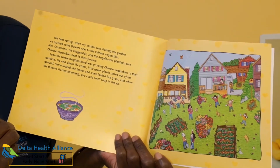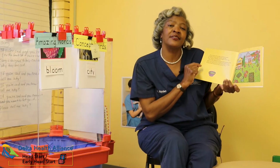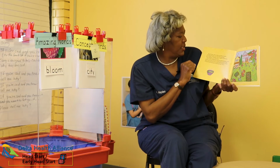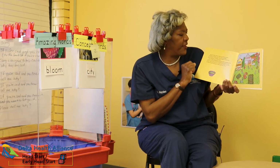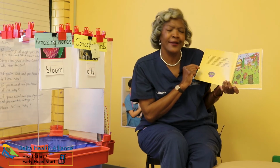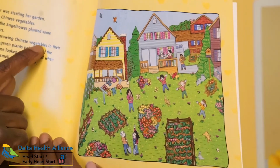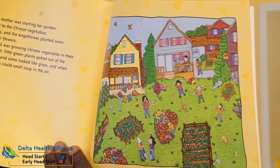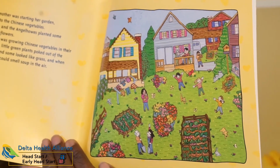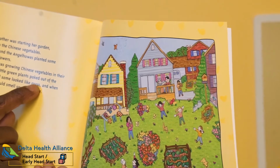And the next spring, when Mother was starting her garden, we planted some flowers next to the Chinese vegetables. Miss Crimerin, the Fitzgeralds, and the Anglehoes planted some Chinese vegetables next to their flowers. Wow! Soon the whole neighborhood was growing Chinese vegetables in their gardens. Up and down the street, little green plants poked out of the ground. Some looked like leaves and some looked like grass.